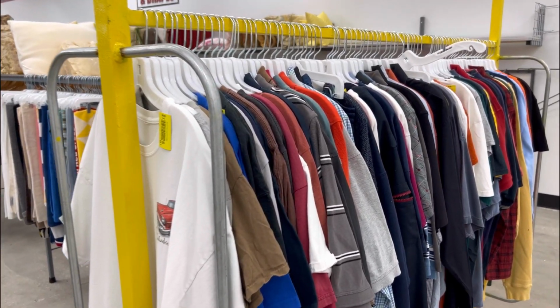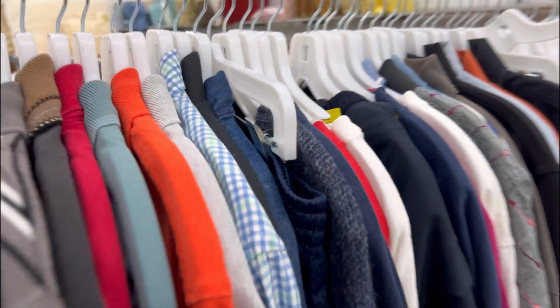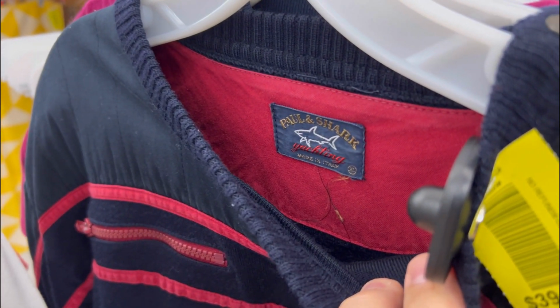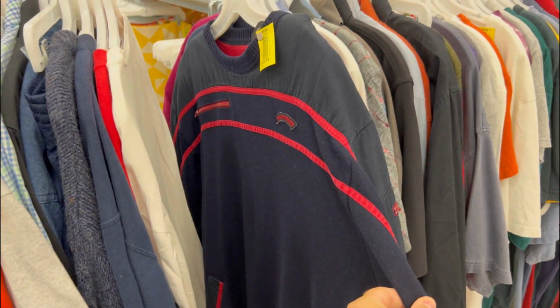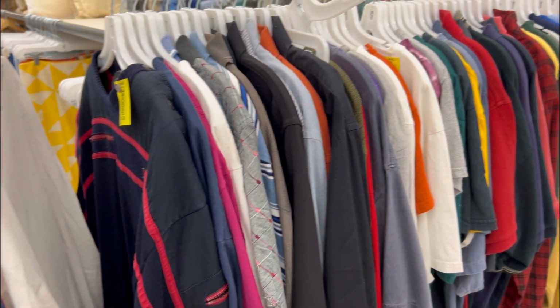Now you know what to do when you go into a thrift store: go right to the new racks. Right away I found this men's Paul & Shark crew neck sweater, but unfortunately they're asking $40 for it, so I'm going to have to pass on it, but when it goes half off I'll probably come back and scoop it up.